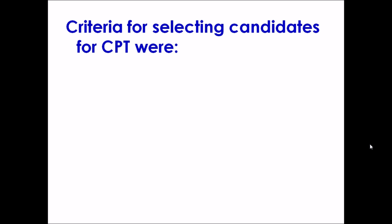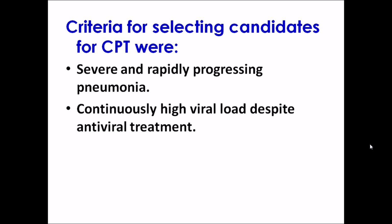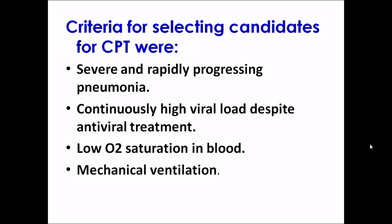For that study in China, they used a few criteria to select patients for plasma therapy. And these are the criteria they had to use to choose a recipient for plasma therapy: severe and rapidly progressing pneumonia, those patients who had a continuously high viral load even though they were on antiviral medications, those patients who had a low O2 saturation, and those patients who were on mechanical ventilation.